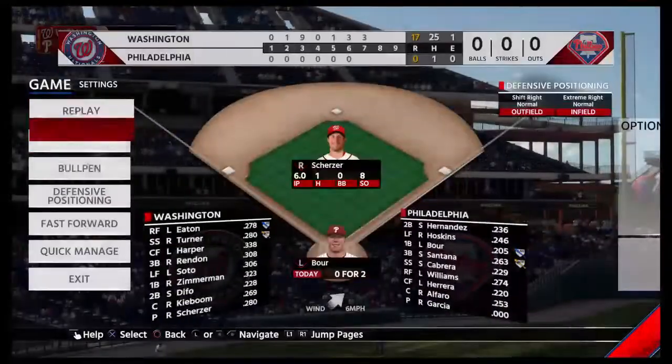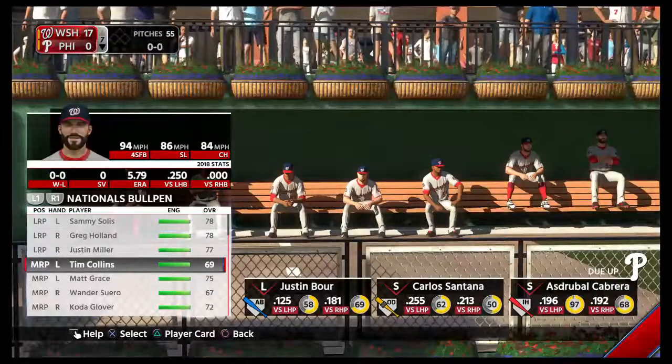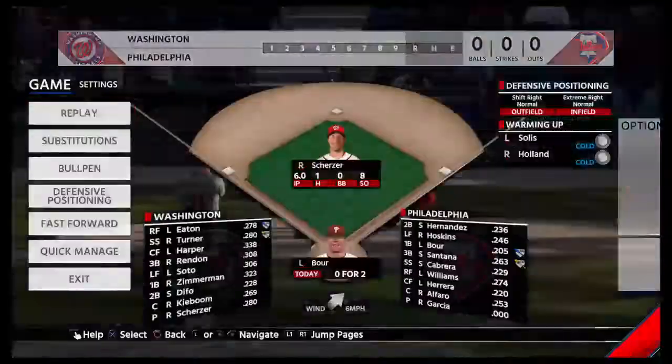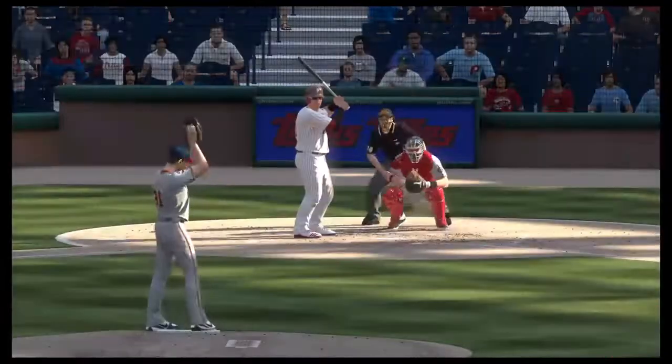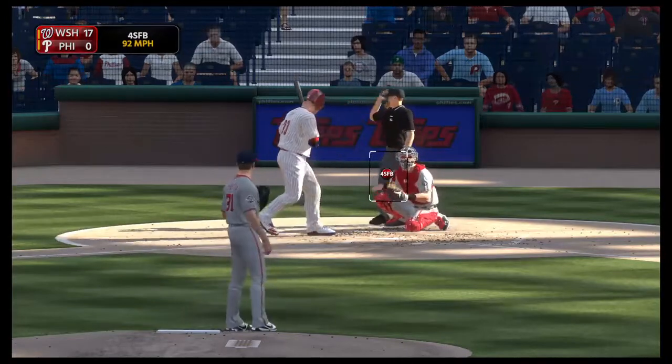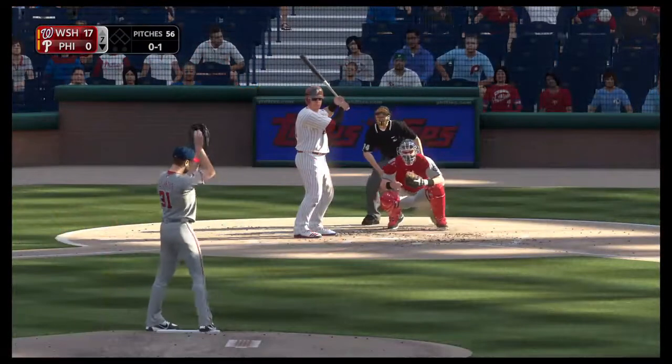Digging in now, leading off for the Phillies. Starting to run out of time. They haven't been able to score any runs as we're moving late into this one. A perfect time for this leadoff guy to try to get on base and ignite a rally. 0-1 the count.